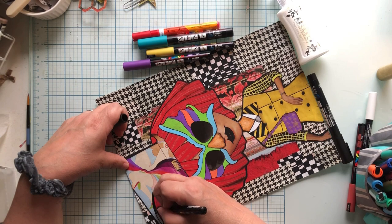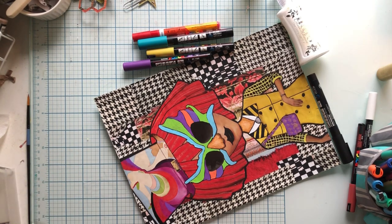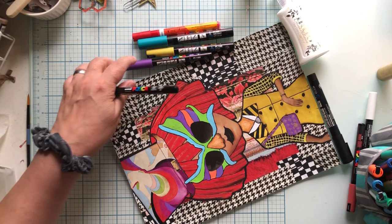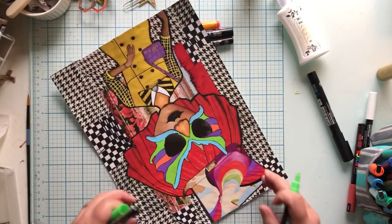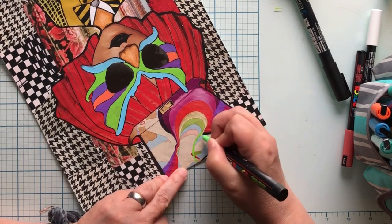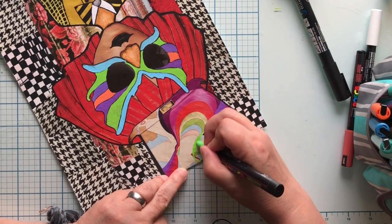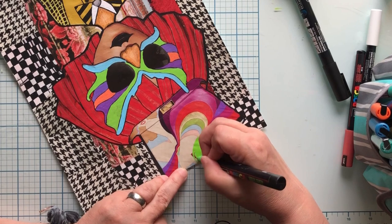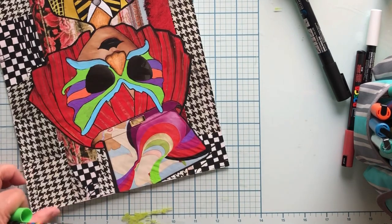I feel like this has a real Willy Wonka vibe. Okay, there we go. Let's keep going over here. I have this green, which I think is that green that I used right there. Hi, honey. And we're going to take this one and come around this way. I'm kind of trying to go over parts of it that are instantly recognizable as this artist's work.